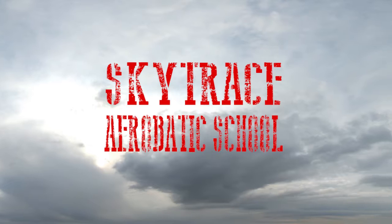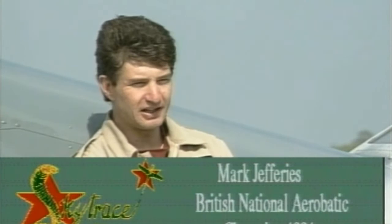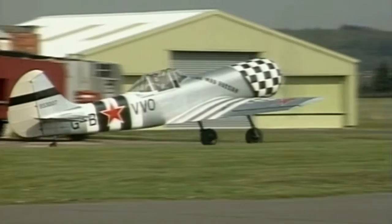Yak-52, why do people buy it? Because the flying characteristics are just superb. There's nothing like it in the West that can beat it in terms of performance, bang per buck, as they say, American term, or value for money, and just sheer fun of flying the aeroplane.